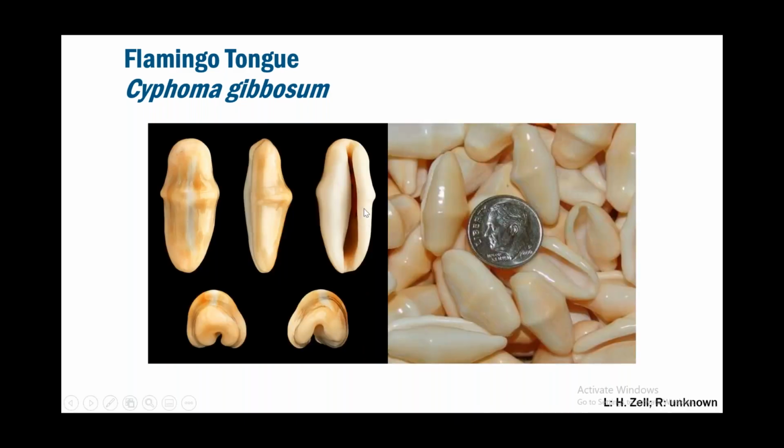So you can see here, this is just the shell of the animal. Whenever they're scared, they can actually remove the mantle from the outside, and they go inside of the shell to hide. And then when everything seems to be okay again, they can push themselves back out, cover the shell once again, and then they will look like that flamingo tongue that we all know and love. Now, these shells are also really common.